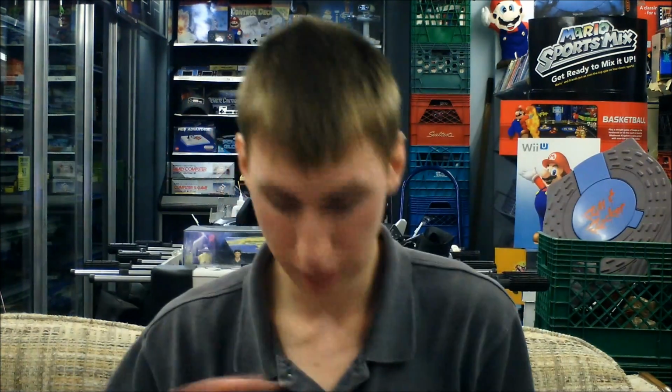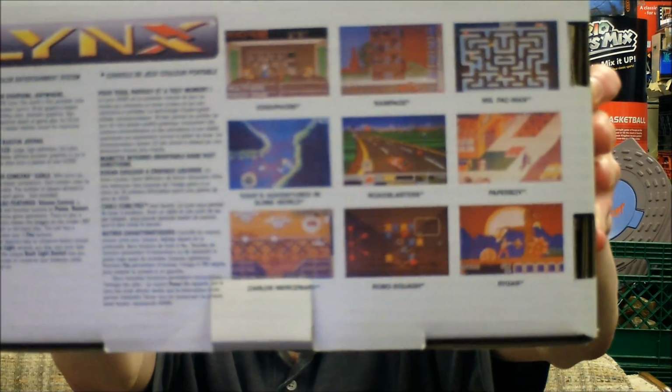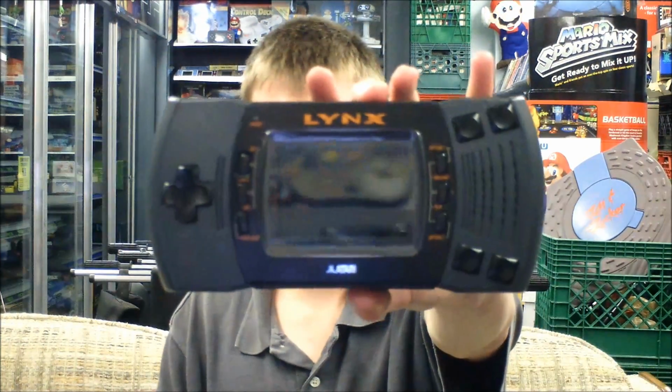Then on the back, you can see some of the great games that come with it. And there you go, you have a description that no one will ever read. So if we put that down, here is the Atari Lynx 2.